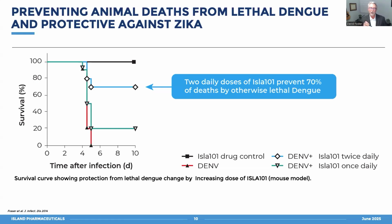What we're looking at here is an animal experiment. It's a mouse model of a lethal dengue infection. It's really a model of dengue hemorrhagic fever. And when you infect these mice with a strain of dengue 2, it's lethal. And so this experiment, we're looking at survival after infection in the presence or absence of ESIL 101. I draw your attention here to the red line.